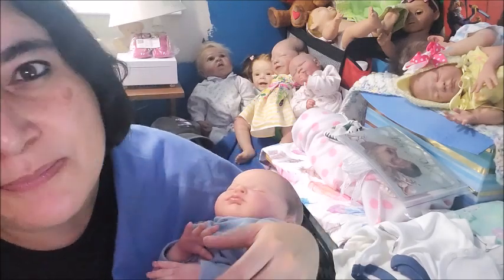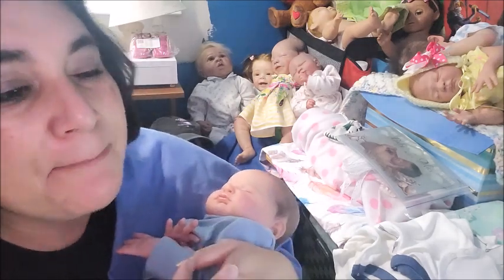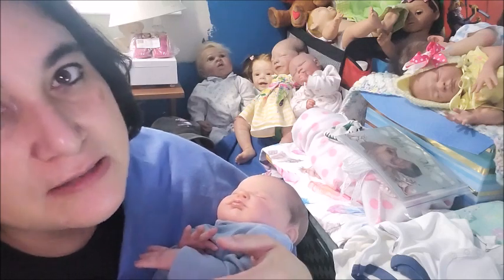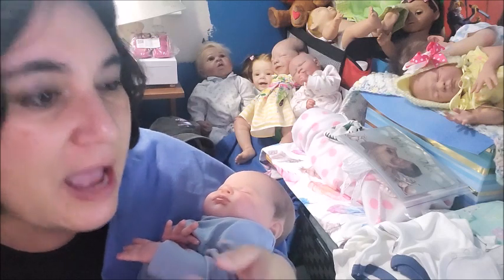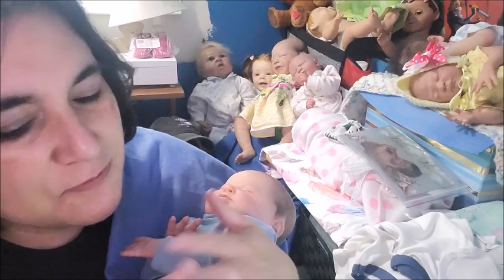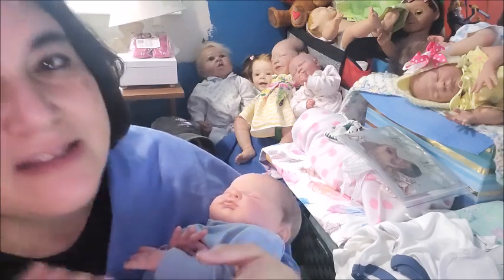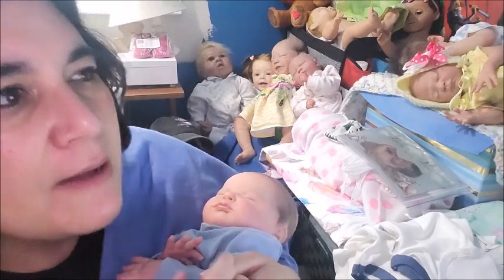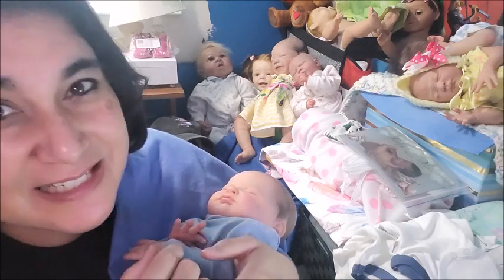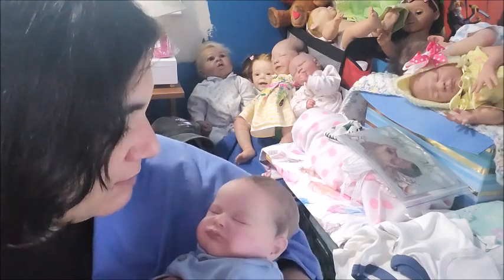Now, I accept the doll. I love the doll. She's one of my favorites. But the thing that disappointed me was that the seller did not tell me about this mark at all. So, for me, when I sell a doll, which I've never sold a doll in many, many years, I disclose everything. That's the word, disclose. Disclose everything. And she didn't even tell me about this big burn mark on the leg.